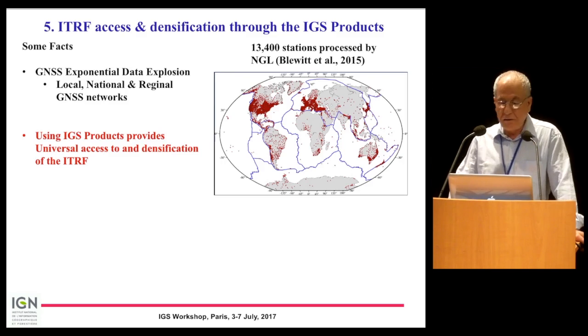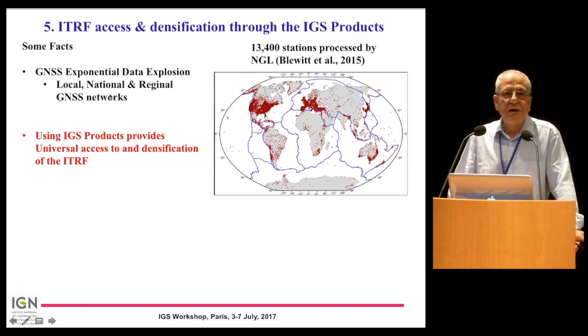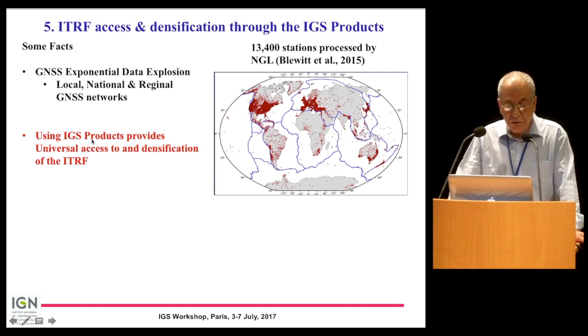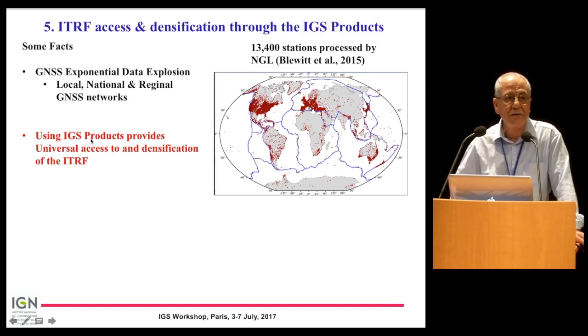products. Just to illustrate that, I have this map from Jeff Blewitt, which goes back to 2014, and I will use his expression by saying that it is a GNSS exponential data explosion. He is processing these more than 13,000 stations every day, I think, at the Nevada Geodetic Laboratory, and he picked up all the GNSS data from local, national, and regional networks. Of course, he is using not only the original RINEX data files of these sites, but also the IGS products, which are fundamental. And we can see that GNSS and IGS actually provide universal access to the ITRF.